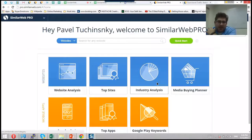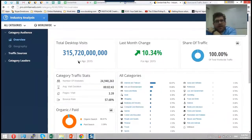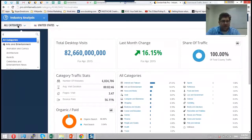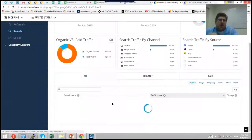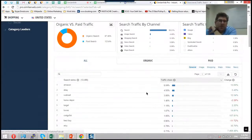So now let's take a look at the industry analysis. And while my Russian isn't the best, I'm going to use a US example for industry analysis, and we'll take a look at the United States, and we'll look at the shopping category. And so what we can see here, under search, are the top keywords. And we can see here, for example, overall, in the shopping industry in the United States, 12.5% of traffic is paid traffic. That's a very competitive industry. And we can see the overall most searched for term in terms of traffic is Amazon, and then eBay, and then Walmart, which makes sense. Those are the three biggest online retailers in the US.